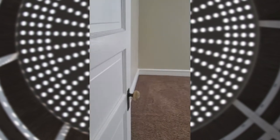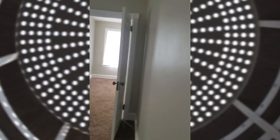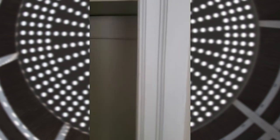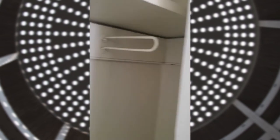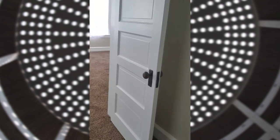Now, room two, 360, starting from the doorway. Boom. Okay, so this room does have closet space behind the door. So again, not the deepest closet, it's not a walk-in closet, but it is a closet. Okay, and I was thinking this room might be Nova and Micah's room, or my room, put myself in the middle.